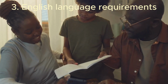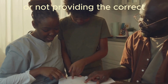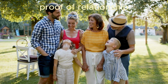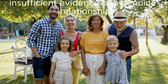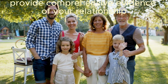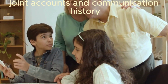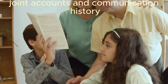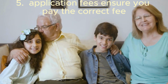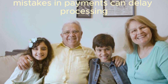3. English language requirements. Failing to meet the English language requirements or not providing the correct proof can delay your application. 4. Proof of relationship. Insufficient evidence of a genuine relationship can lead to rejection. Provide comprehensive evidence of your relationship, including photos, joint accounts, and communication history. 5. Application fees. Ensure you pay the correct fee and healthcare surcharge. Mistakes in payments can delay processing.